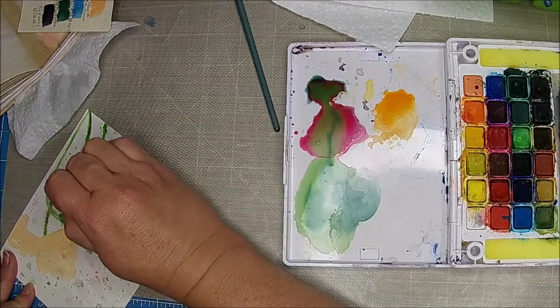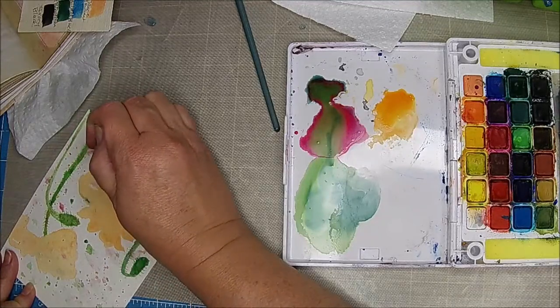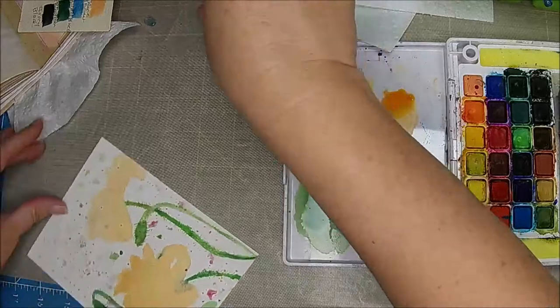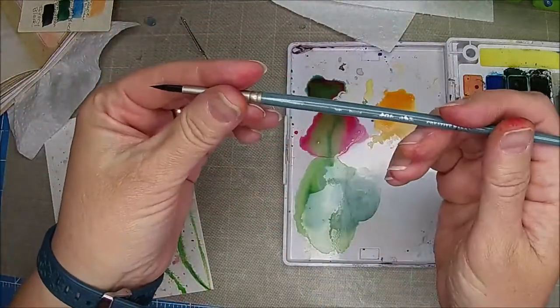Somebody gave me one. Now, these in the picture were kind of brown, so I might add a little bit of brown to them. I'm using the smaller round. This one is a 4.